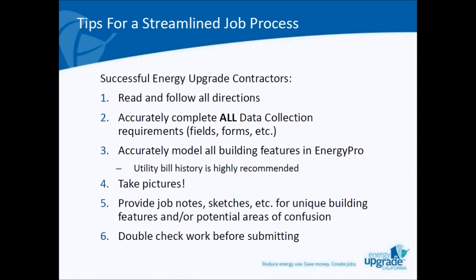Take pictures whenever you can. It's a good practice for contractors to have, because you can use those pictures if a homeowner is confused about a certain upgrade, or if something occurred and the homeowner wants verification of a change. We do ask contractors to provide job notes and sketches for any unique building features or any potential areas of confusion. When you submit the documents, we don't know as much as you know. You and your subcontractors have visited the home, and we need notations of any anomalies, because if we don't have the information, then unfortunately we have to return the application to the contractor for revisions. And ideally, we'd like to get these applications in and approve them the first time.